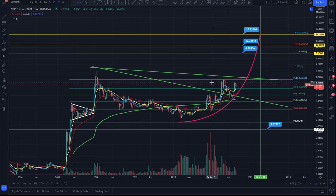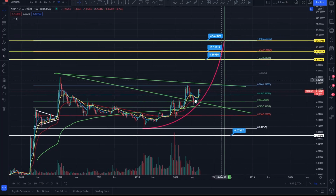I might be completely wrong, but this is what is in front of me at the moment until we lose structure. Okay, you can see we're beginning to form this beautiful parabolic curve here for XRP, and I think that once it breaks out, it will keep going. Okay, and you know, we're coming back for support at the minute. It's doing everything it needs to.